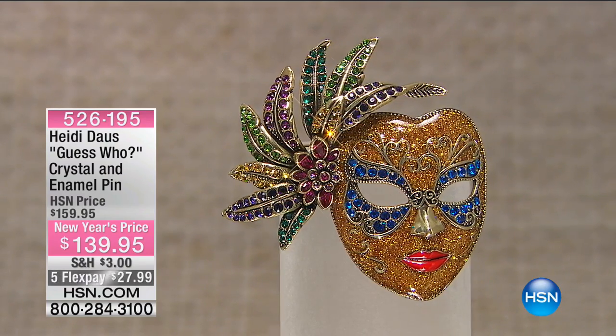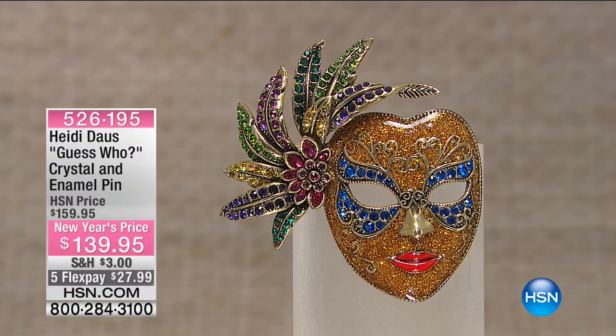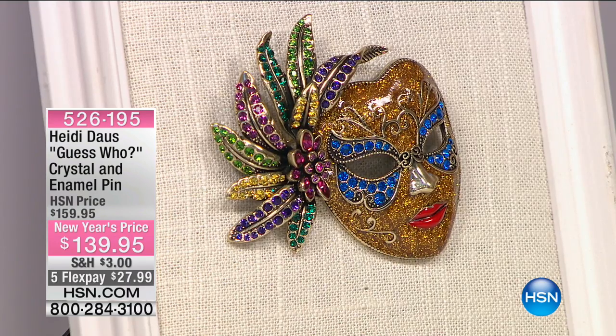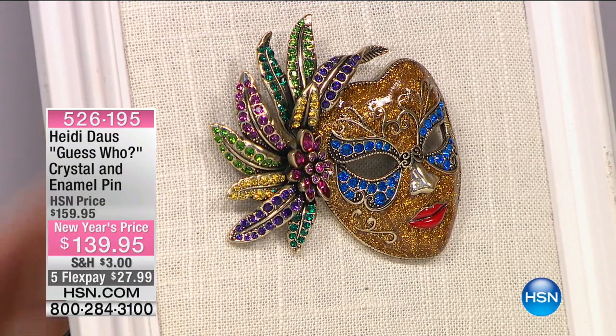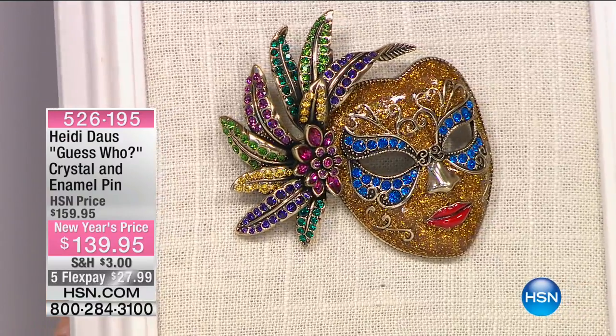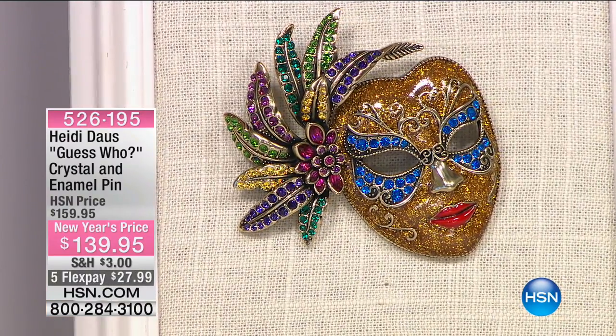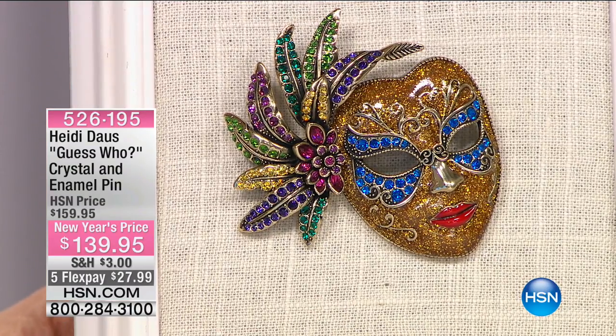That mask, we had the great pleasure of going to Venice. And, you know, they're known for those beautiful masquerade balls. And they have beautiful masks. They're a fortune of money, thousands and thousands of dollars. And, of course, we took much inspiration from those masks and brought it here for a beautiful, beautiful brooch.